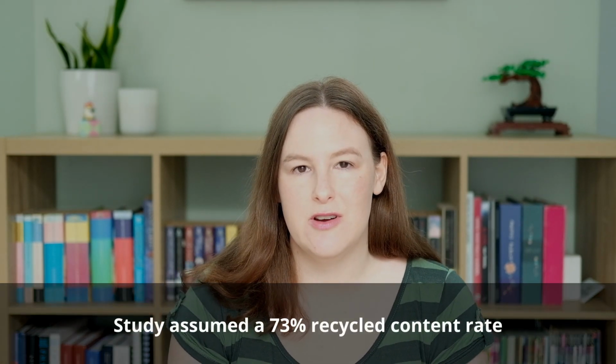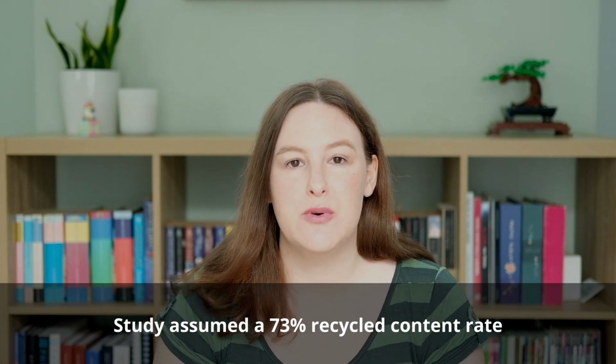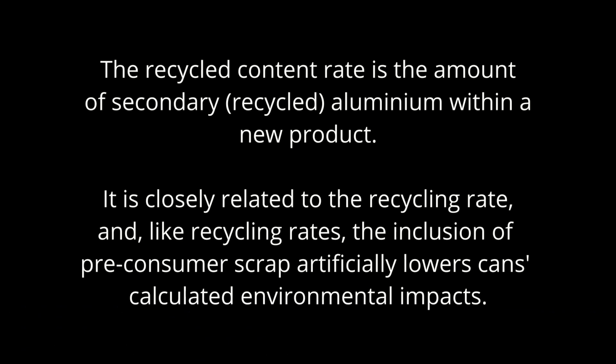In 2021, a life cycle assessment was commissioned by the Aluminium Association of America to determine the overall environmental impact of aluminium cans and the effects of recycling. They assumed a recycled content rate of 73%, which is the average recycled content rate in the US when including pre-consumer scrap. But as discussed, this is far from the true recycling rate and heavily skews the results.